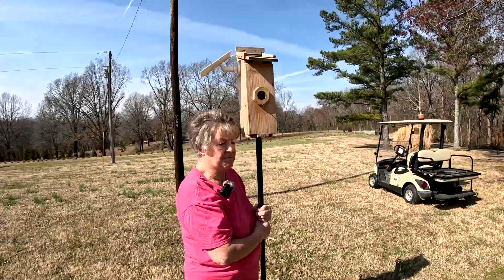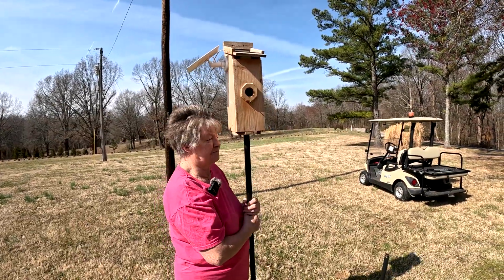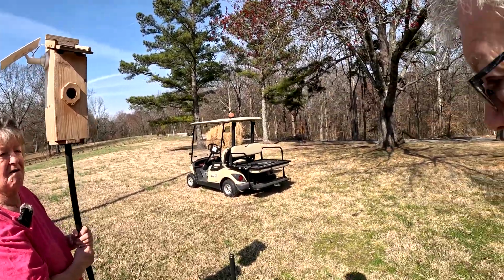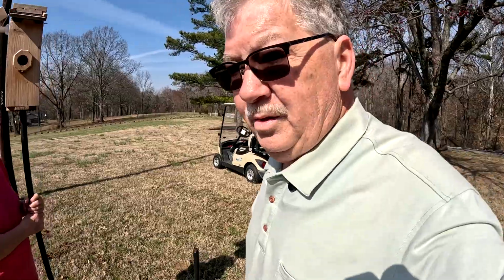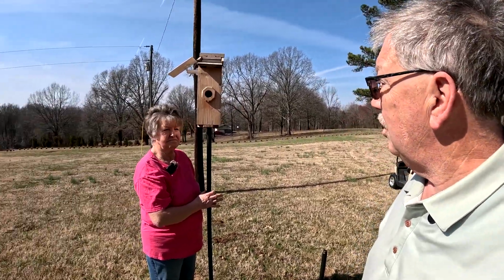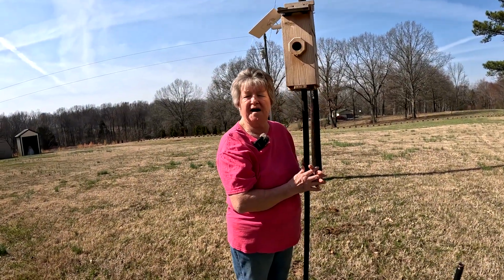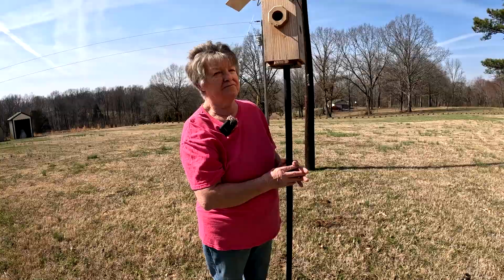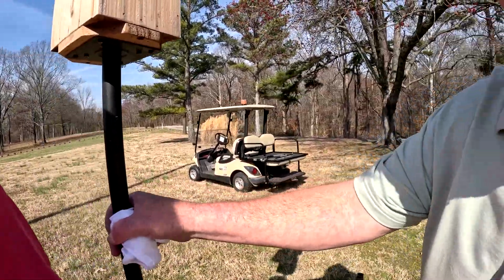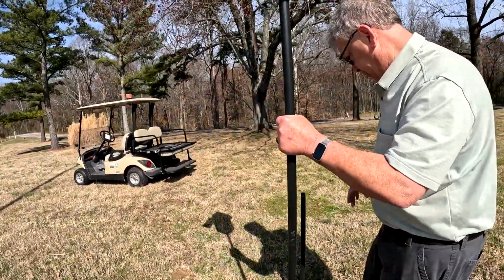I think it's 14 to 18 days from when they lay their eggs until they hatch. And two birds will usually have three broods a year. So that's what we're going to shoot for this year. They lay 4 to 6 eggs. 4 to 6 eggs. That's right. All right, let's go ahead, and I'm going to turn this over to Loretta and give her the camera, and I'm going to try to screw this on top of our post.